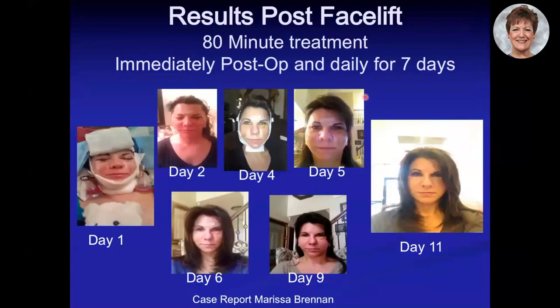So this is after a facelift. It's an 80-minute treatment that was done immediately post-op and daily for 7 days. This is day 1. That's day 2. There's some bruising, some swelling. She's still a little swollen at day 5, but very little bruising on day 6. Day 9, I'm not entirely sure what happened in that picture. But this is day 11. If you've ever seen anybody 11 days after a full facelift, you know they don't look like this.